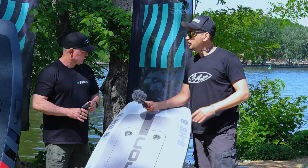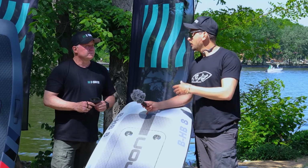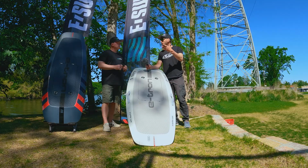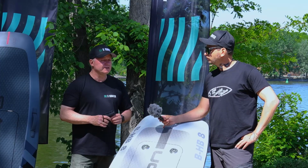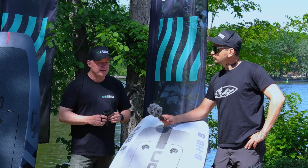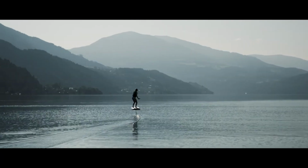And especially I think this shielded propeller can help with the regulations in countries like Canada or Switzerland, where it's not allowed to efoil with an open prop. Yeah, I think certainly in Canada it should help. Well, I'm sure it will help because this is what they're saying, the propeller is the issue. Switzerland, I'm unfortunately not so sure.